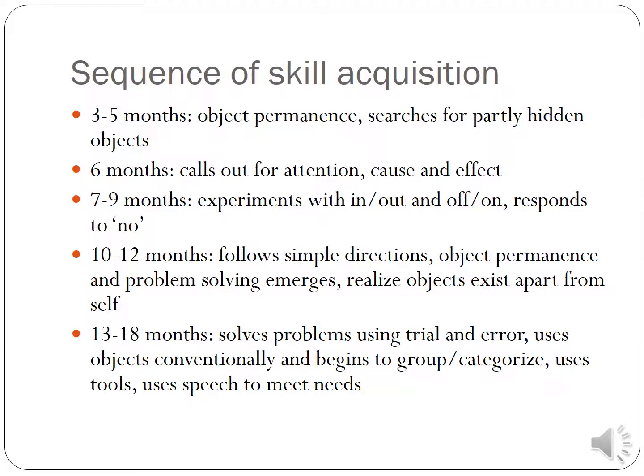Then by 7 to 9 months, they're starting to experiment with in, on, in, out, on, off, and all those sorts of things. And if you recall, that's also when babies are getting really good at dump and fill. So the cognitive skill of in and out, on and off, learning those concepts, goes along with the motor skill of being able to actually put objects in a container, dump them out, starting to stack objects on top of each other. So there's connections there between their cognitive learning and their physical abilities.